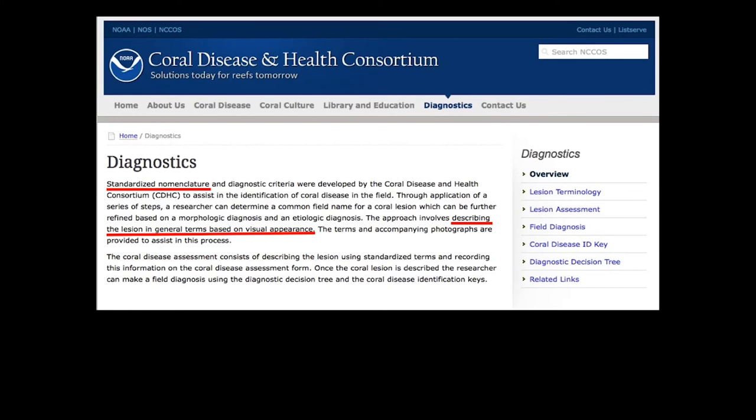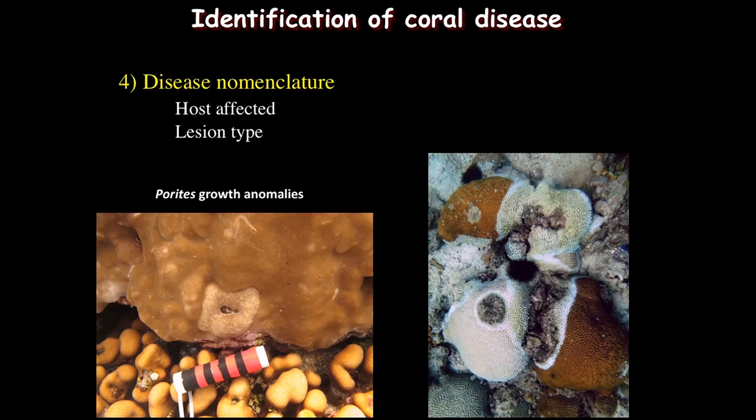And they said, describe the lesion in general terms based on that visual appearance. Tissue loss. Why call it white? White could be bleaching. So just drop the confusion and call it what it is. So in this case, this is Porites. It's got a growth anomaly. Name of the disease? Porites growth anomaly.